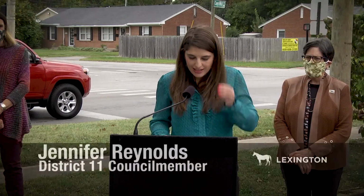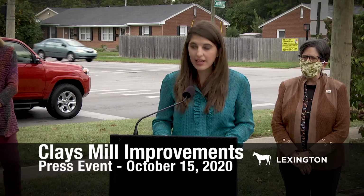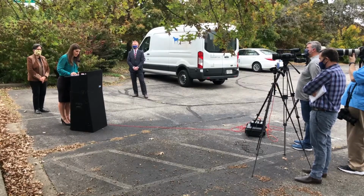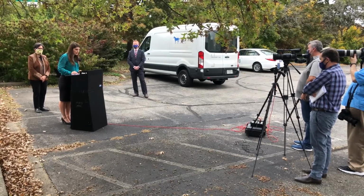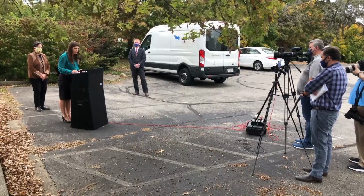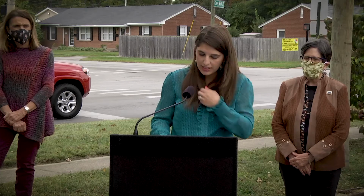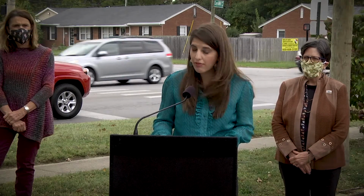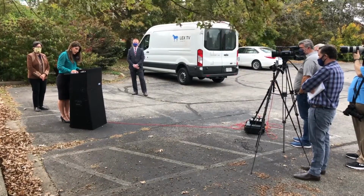I realize that this project has been one that's been a long time coming and has not been without a lot of controversy. That being said, one of the biggest complaints that we receive as council members is about the traffic in Lexington, as well as the lack of safe sidewalks and bike lanes. This project seeks to address those issues and make the Clays Mill corridor safer for everyone. It will make traffic flow better and connectability possible.